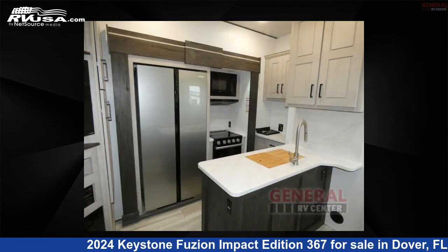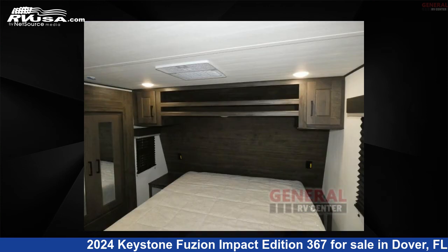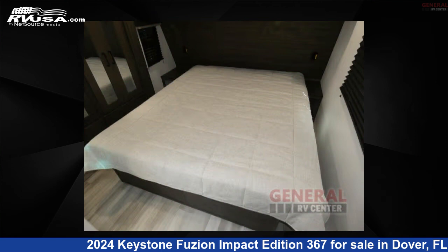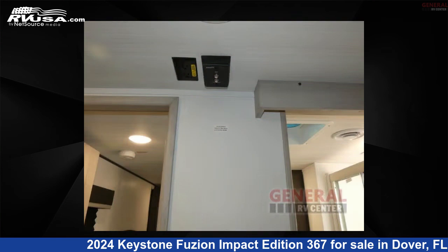This new Keystone is 40 feet 0 inches in length and features sleeps 8, Slideout, and 94 gallons fresh water capacity. The floor plan layout of this toy hauler features bath and a half, front bedroom, loft, 2 entry/exit doors.